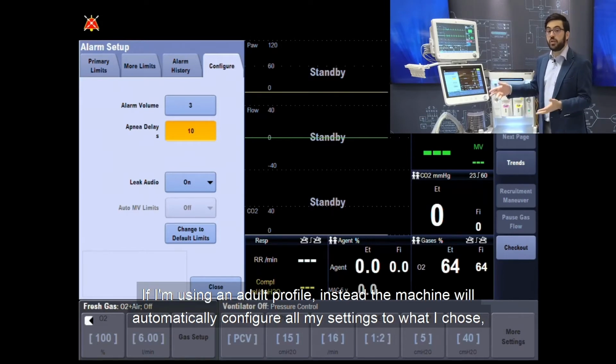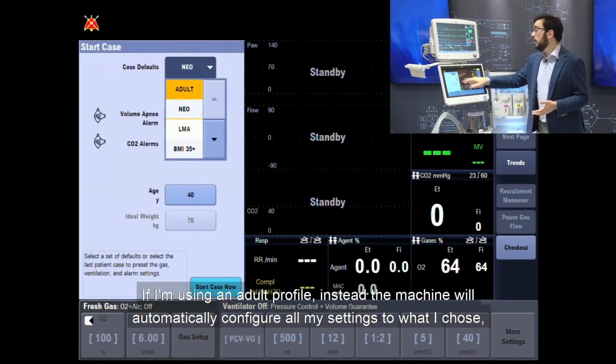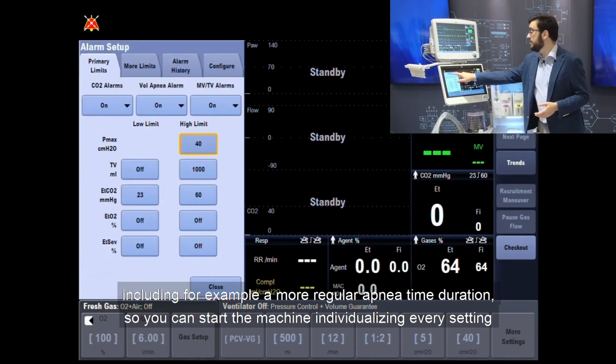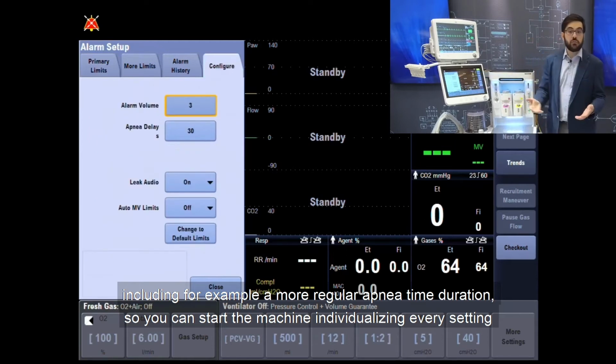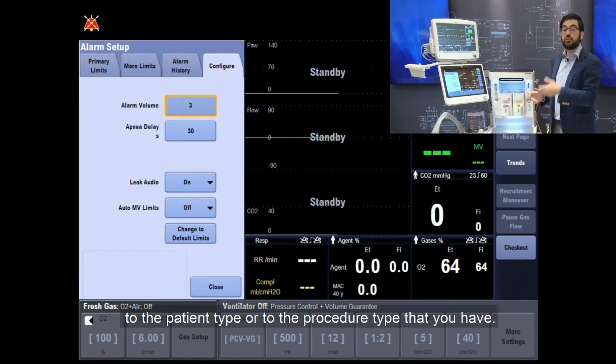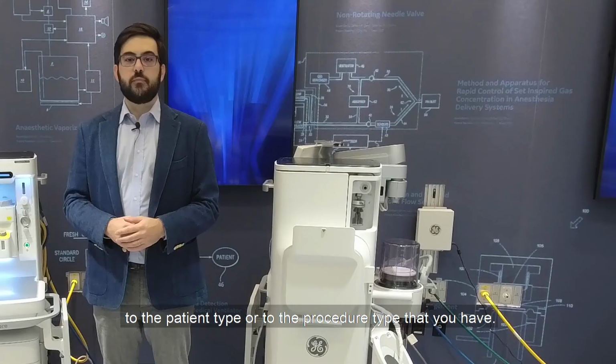If I'm using an adult profile, instead, the machine will automatically configure all my settings to what I chose, including, for example, a more regular apnea time duration. So you can start the machine individualizing every setting to the patient type or to the procedure type that you have.